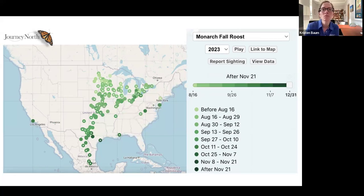And then you can also look at roost site observations. Roost would be when you have monarchs that are clustering in trees. Again, this is from 2023 because there are only a few reports up there for 2024 so far. But this is helpful. A lot of times you think about roosts forming where there's not a whole lot of trees, so they need to aggregate in certain areas to stay the night.